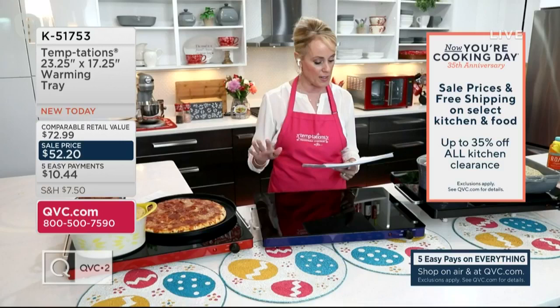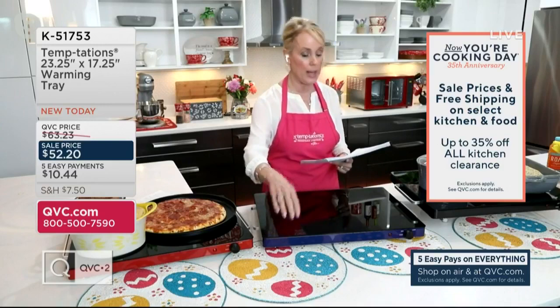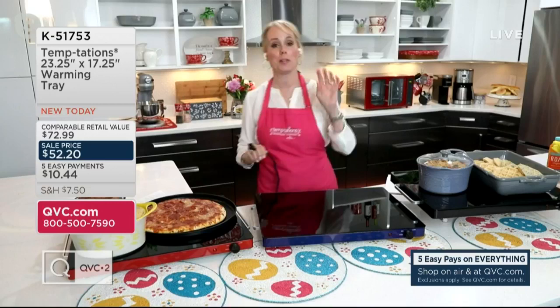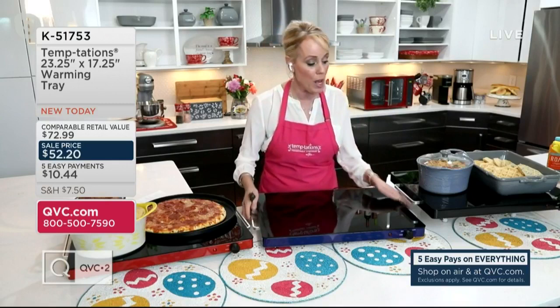It is 23 inches long, 17 inches wide, about 2 inches deep. It has two settings, like a high and a low setting. And here is what is so fantastic about this. First of all, you're going to plug it in, but it's portable. So you can take this to the dining room. You can take this outside. You can take this to the living room coffee table. You can take it to the family room. It is lightweight, so it's super easy to carry around.